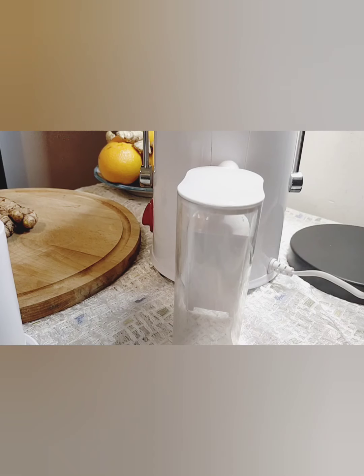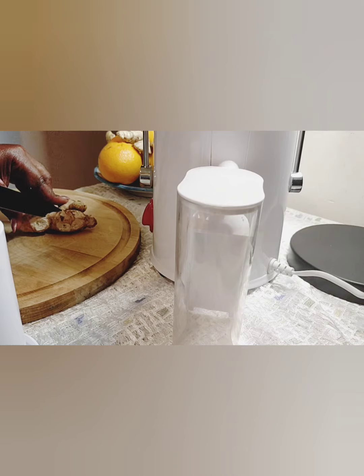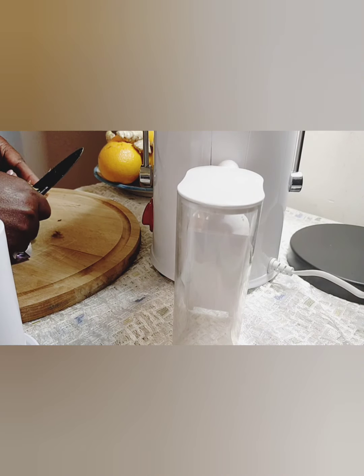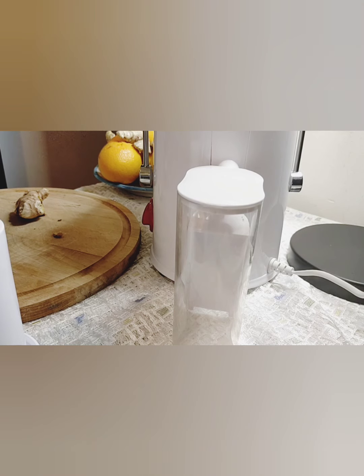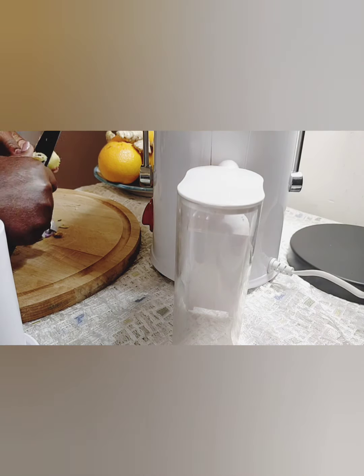Today I'll be taking you along as I prepare my orange and ginger juice. Before I go on, I have to tell you a little bit about the reasons why we must take orange and ginger juice. Orange juice is a favorite beverage high in antioxidants and micronutrients like vitamin C, folate, and potassium.